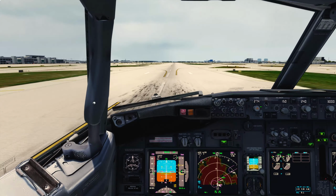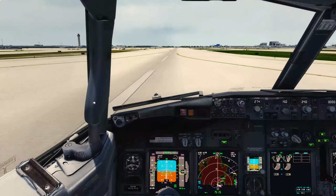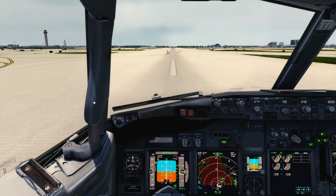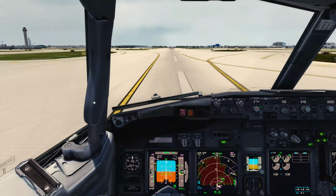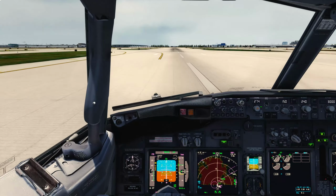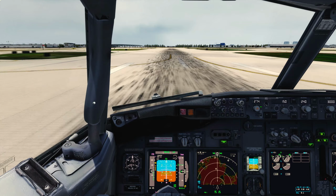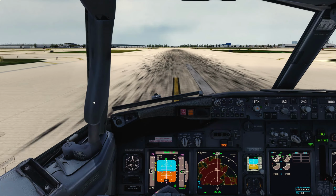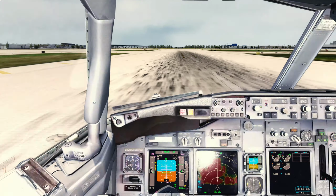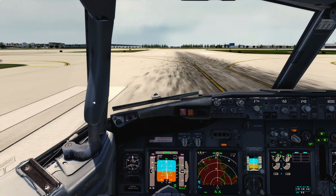That was too much of a flare. Off the center line. That's fine. I'll take that. And reverse. 100, 90, 80, 70. There's November 3. American 1481, exit runway left when able, contact ground 121.8. Left will be on November 2, or I believe it's Whiskey 2, and ground 121.8. American 1481, take care.